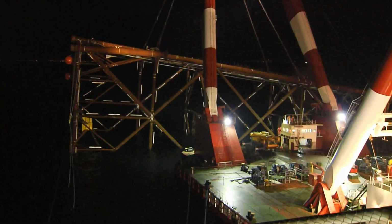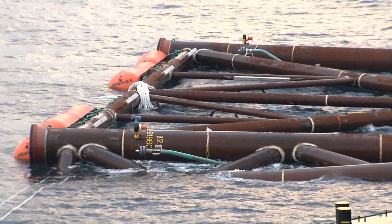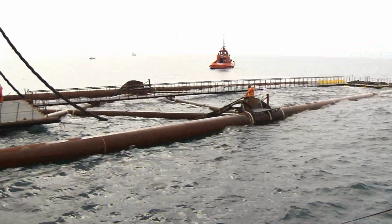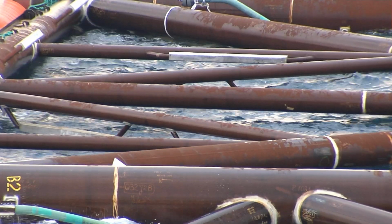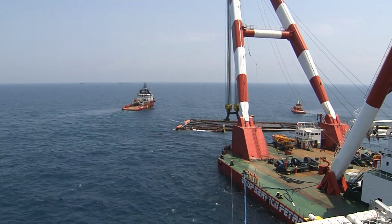The 1,366-ton jacket was lowered into the water and held in a floating position by lines from the floating crane and tugs. And this is one of the most spectacular things. The jacket floats. And it is not just the weight, it is the shape of it. The jacket's designed to float, despite its weight and despite it being constructed of steel. The tubulars are all closed to provide the flotation.